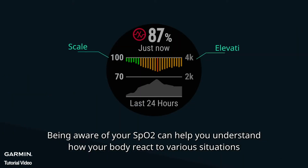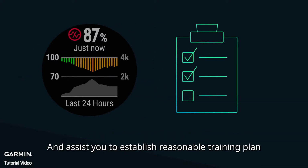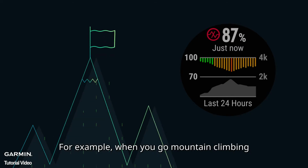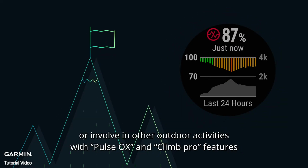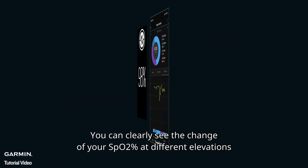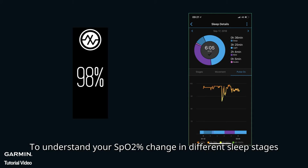Being aware of your SpO2 can help you understand how your body reacts to various situations and assist you to establish a reasonable training plan. For example, when you go mountain climbing or are involved in other outdoor activities with pulse-ox and Climb Pro features, you can clearly see the change of your SpO2% at different elevations. Also, you can use pulse-ox and sleep monitor to understand your SpO2 change in different sleep stages.